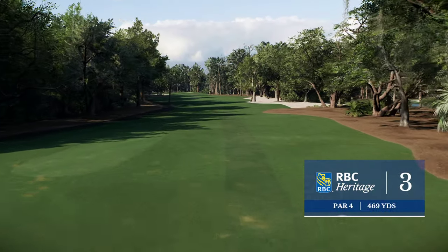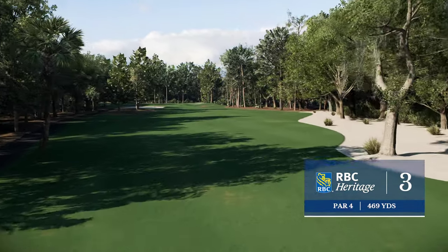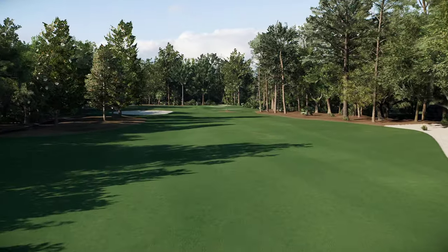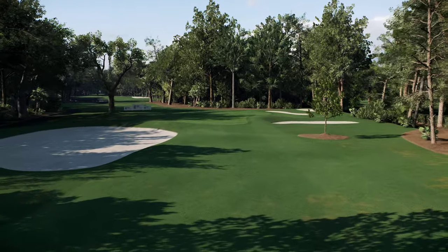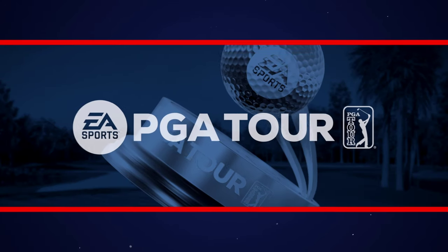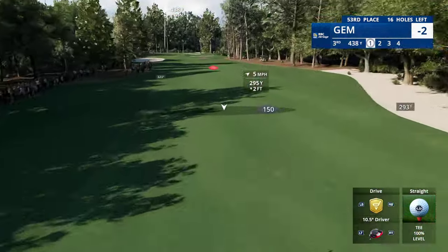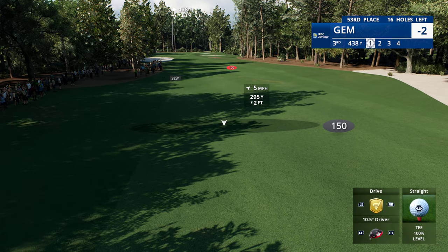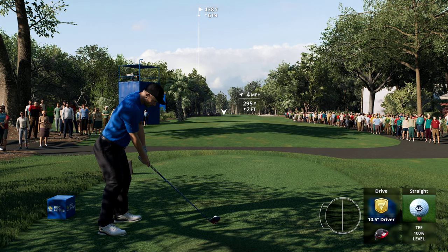This third hole at 469 yards is pure Harbour Town. It's narrow. The emphasis here is on hitting your tee shot in play. And a par is a good score, I promise you. Par is a good score, right. Okay, we've got 438. Let's just try and hit a nice drive here.